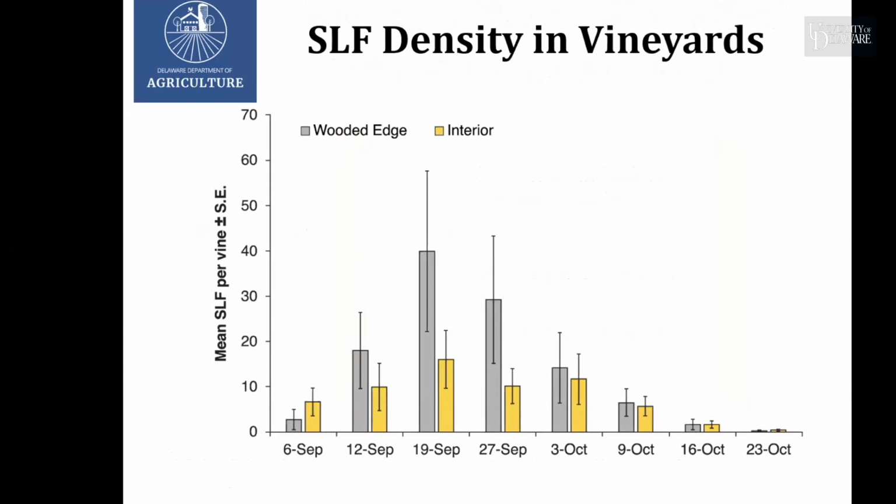There's also been some research about the density of spotted lanternfly in vineyards. So they've determined that, as you can see, earlier in the year there's not going to be a lot of spotted lanternfly in the vineyards, but then it grows and peaks in September and then drops off again really quick, probably as the vines start losing leaves and desiccating because of the time of year. But they've also found that the closer you are in the vineyard to a wooded edge, the more spotted lanternfly there's going to be. So they're not all over the vineyard, they're only going to be close to the woods.